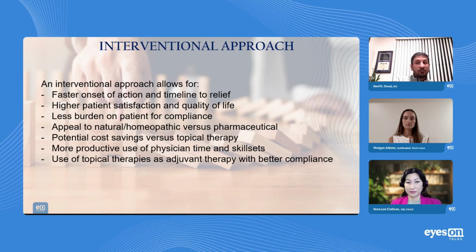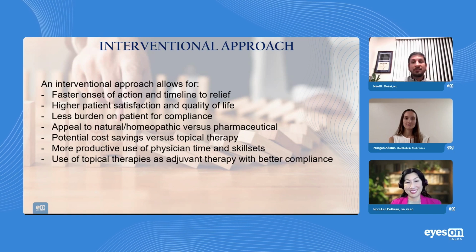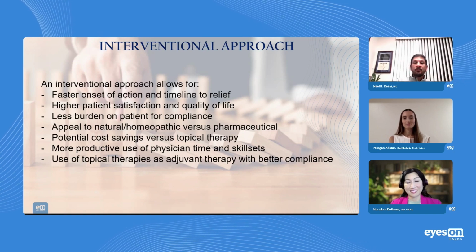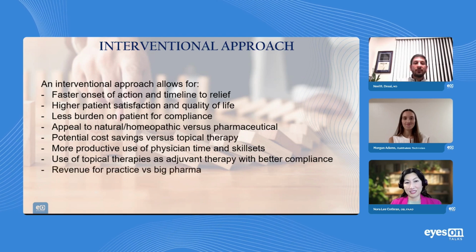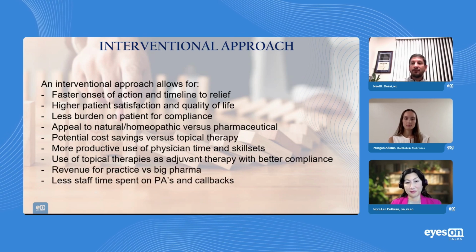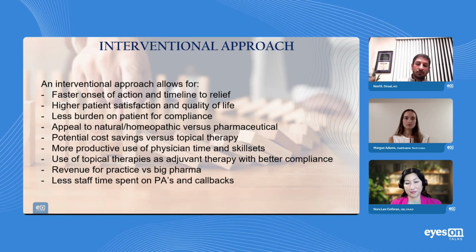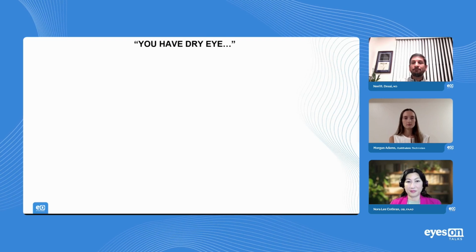So, Mrs. Smith, if you just do your homework, you brush and floss on your own, you'll need to see the dentist less often. And so this is a very useful way to enforce compliance. Again, I mentioned this revenue for the practice versus big pharma and less time spent with your staff members doing things that are not the highest and best use.